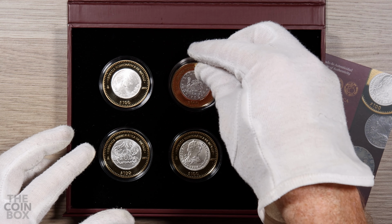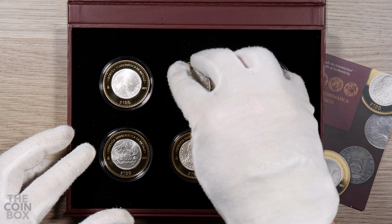I'm off to a slow start, of course, with this set. They don't come cheap. I think I have 2 of the 6 so far, but these sets in their own right are beautiful, beautiful coins, and for that reason, I have this one at number 7.